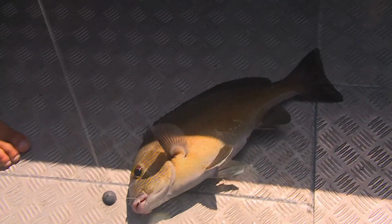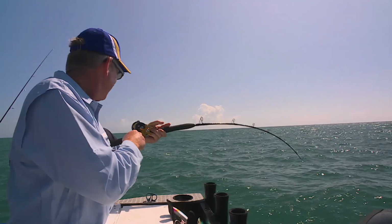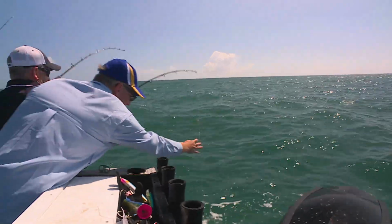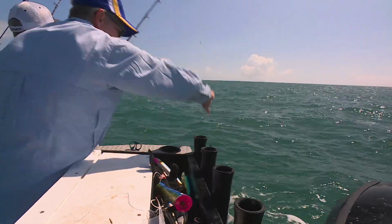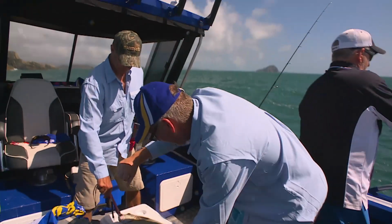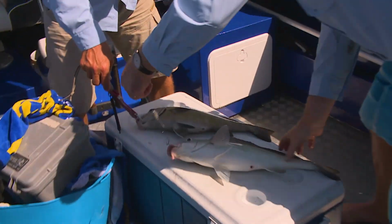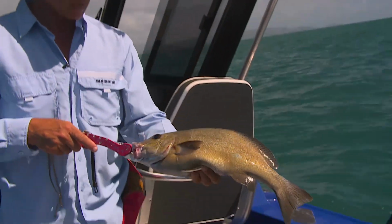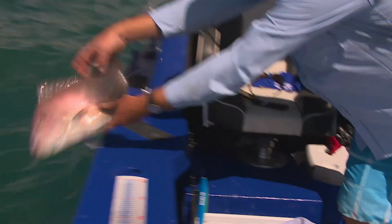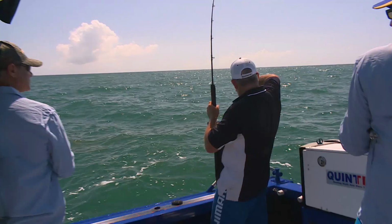What do you reckon this one's called, boys? I think they're a painted sweetlip. They're similar to a moat or a morwong. Wow, the mother-in-law. Have a look at this. They're very similar. Look at the shape, except for the colour scheme. Yep. They're almost identical. That's a beautiful fish. I'm going to slide it back in, and no doubt the boys will do the same.